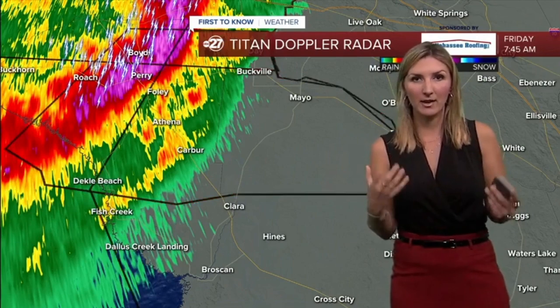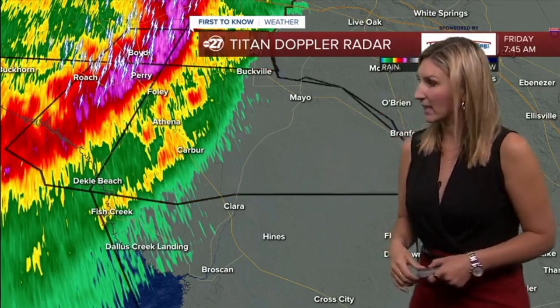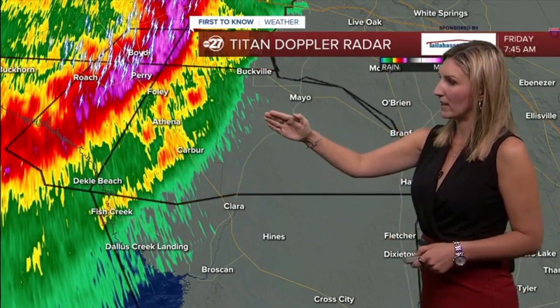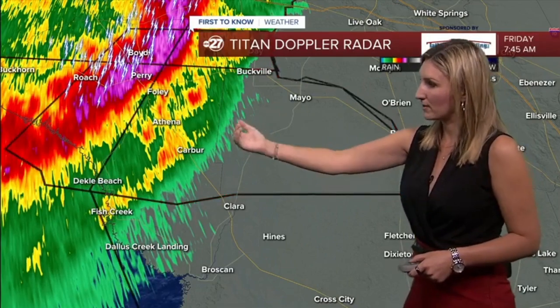That doesn't mean try to go out now and rush to your job or rush to wherever you're going. It does mean get out now if you live in a mobile home, if you're in a car, to find foundation and find a safe place to be for when the storm arrives. So again, this is information coming out of Jacksonville. It's a long way for that radar to shoot, so you might be even closer to us than Carver and Athena and Foley.